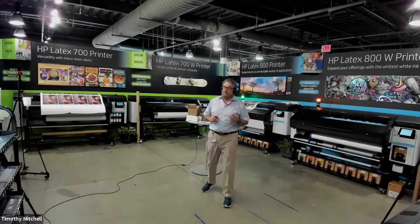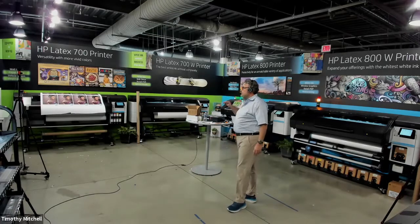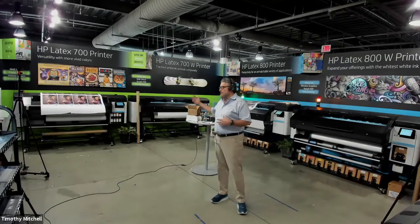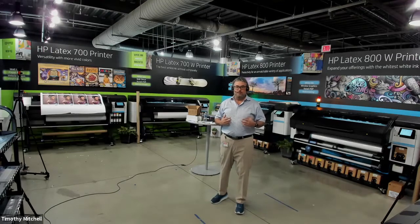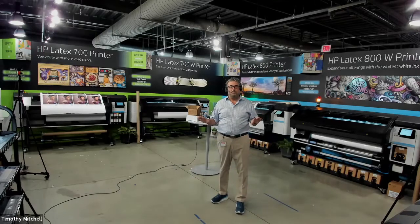The first thing you do notice that is the same though is they're all up against the wall. All of our printers are designed to be pressed up against the wall and they stay there. It saves a lot of space. I don't need to get behind them. I don't need to roll them out and keep space behind them because I'm loading rolls from the rear. All the latex printers are front loading. They're extremely easy to load and I have access to all the things that I need from the front of the printer. So the idea is you put them up against the wall and you forget it.